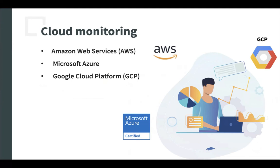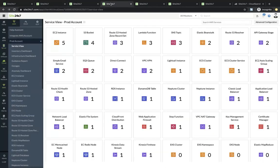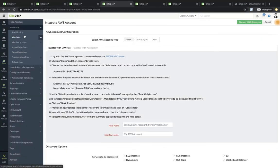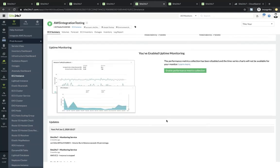Let's quickly look at the web client. So clicking on the Cloud tab would take you to our cloud integrations segregated here. First, let's look at the AWS integration. Setting up an account is pretty simple. You just have to provide a role ARN and select the services you wish to monitor. Up next is the EC2 instance. Along with the CloudWatch metrics, integrating with our server monitoring agent gives you system-level metrics.